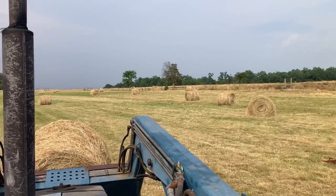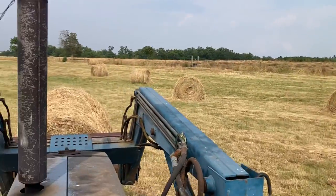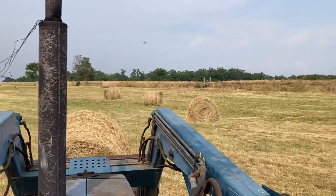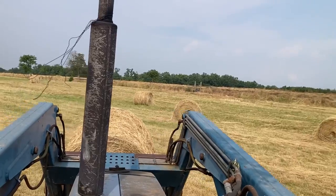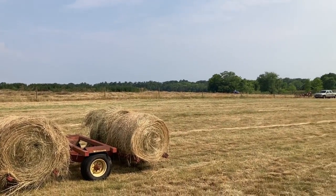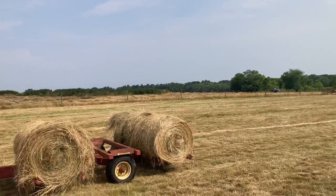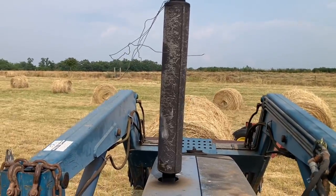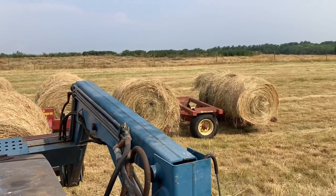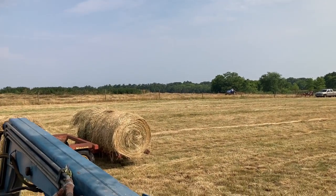Y'all, we're doing some real work now. We're loading hay bales. Dad and my uncle are in that field raking and baling. Dad's back here baling somewhere. Emily, Harvester, holding the four wheeler down in case my uncle needs to go.